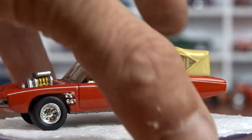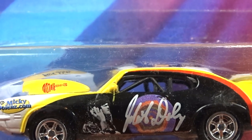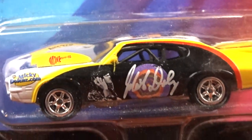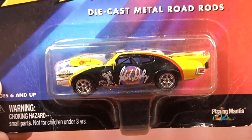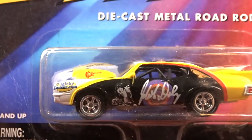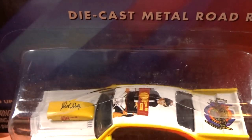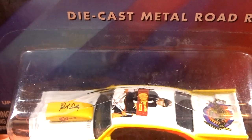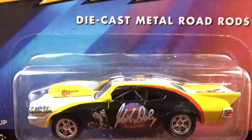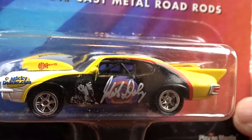And then, sticking with the monkeys theme here, we got this one here. This is a drag racing car, and this is a GTO. Let's zoom my camera out a bit here. The GTO, and it is the monkeys. And it says Mickey on the side there. And I guess that's Mickey up there. And the monkeys. Pretty cool car. In front of her. And that's the monkeys.